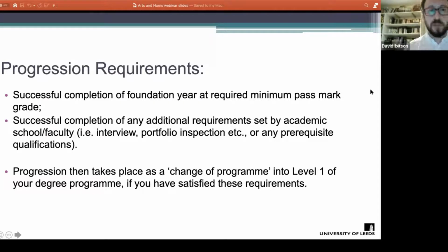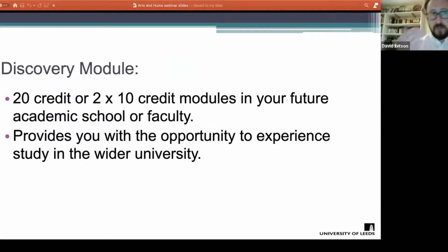That second group also may require, like Maddie said, looking at a portfolio of work if it's a more creative module or subject, or a brief interview with the future department as well. And then if you meet that grade requirement, that progression process is just a change of course rather than a reapplication.